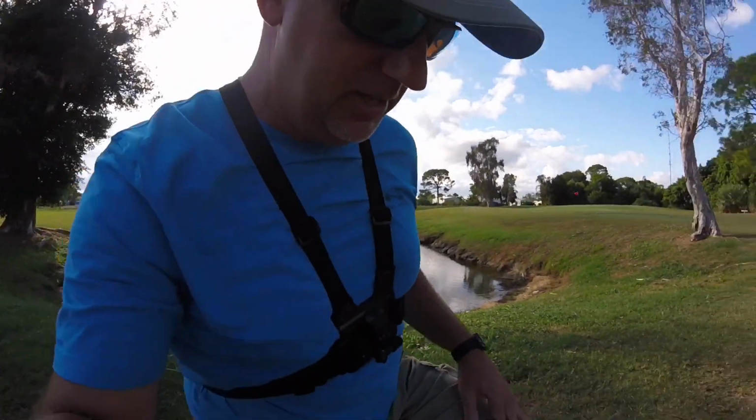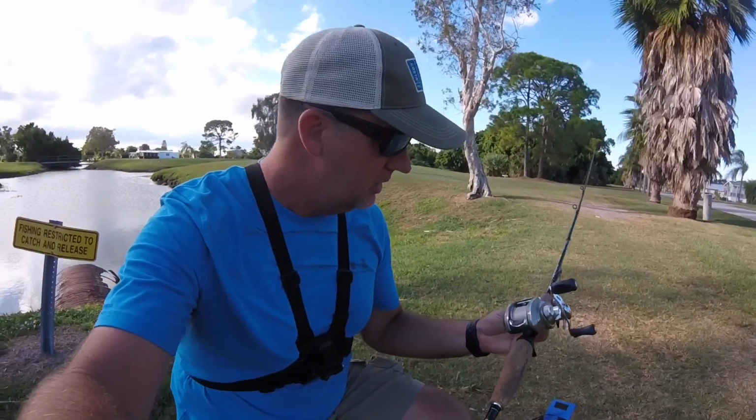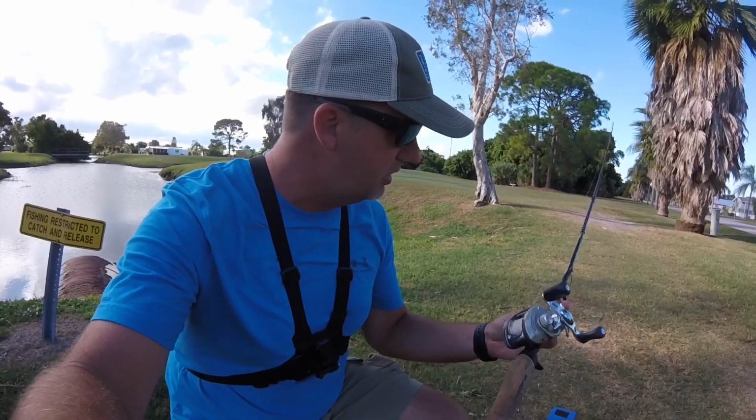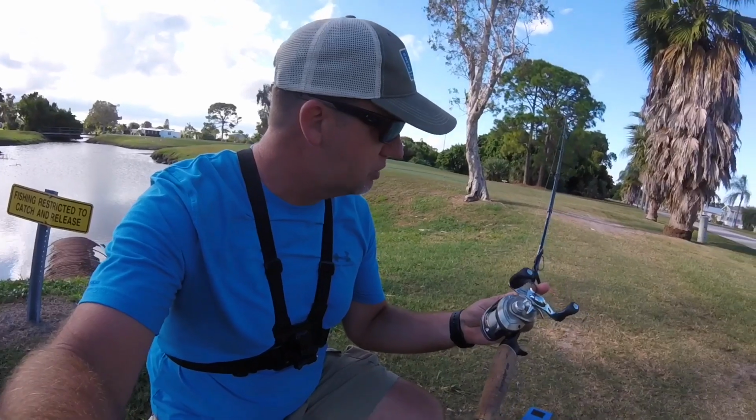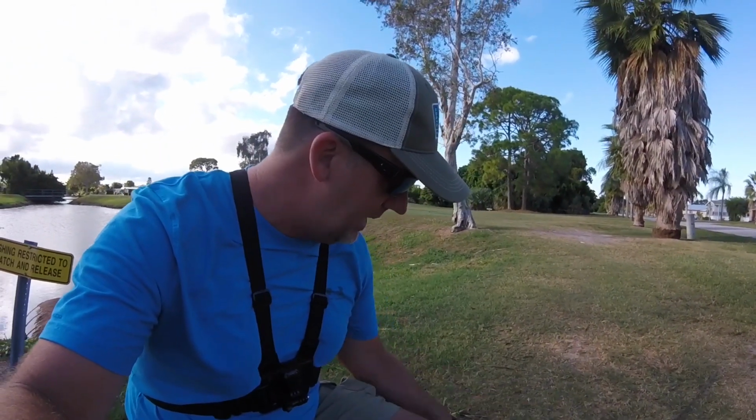I'm going to go ahead and kind of challenge myself. All I brought with me is my little travel rod that I travel with every time I travel. Just a little Bass Pro Shop Pro Qualifier reel with a Bass Pro Shop Extreme travel rod, breaks into 3 pieces. And I got my little bag here.